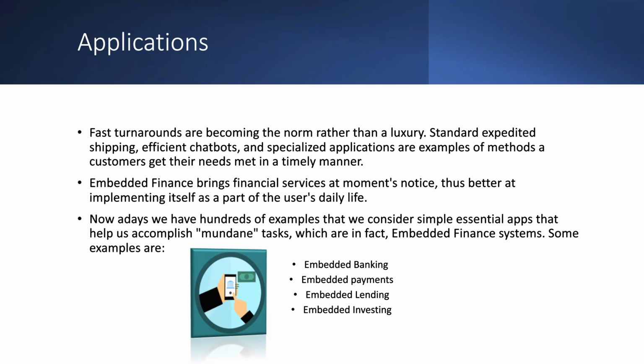Embedded finance brings financial services at a moment's notice, thus better implementing itself as a part of every user's daily life. Nowadays, we have hundreds of examples that we consider simple, essential apps that help us accomplish mundane tasks, which are in fact embedded finance systems. Some examples are embedded banking, embedded payments, embedded lending, and embedded investing.